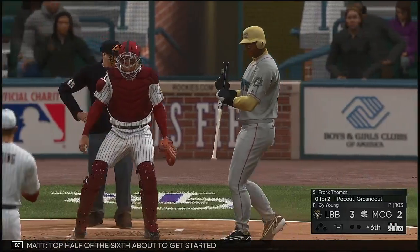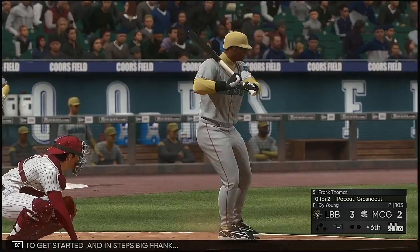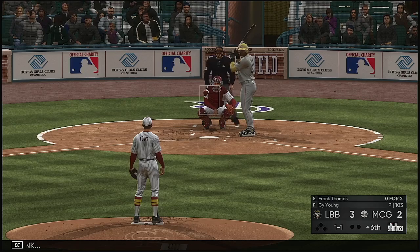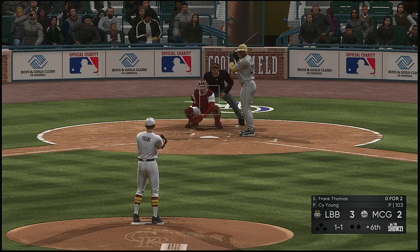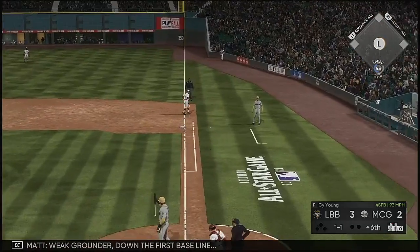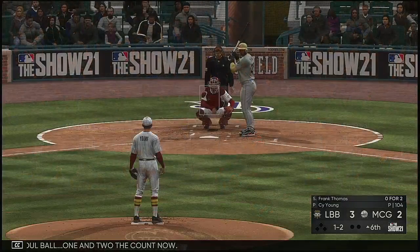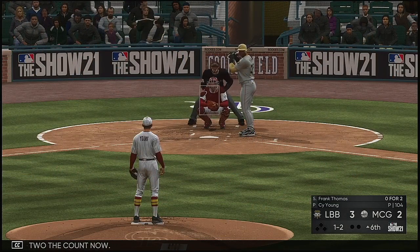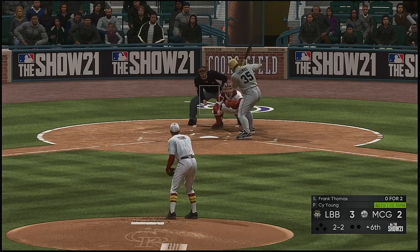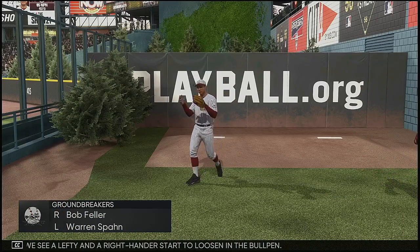Top half of the sixth about to get started, and in steps Big Frank. Down the first baseline, but a foul ball. 1-2 the count now. Into the windup and the pitch. Oh, that's good. Yeah, we see a lefty and a right-hander start to loosen up in the bullpen.